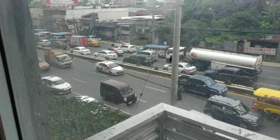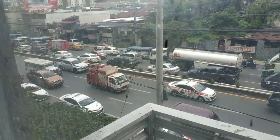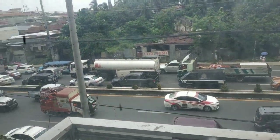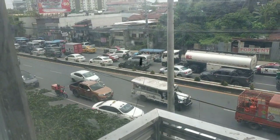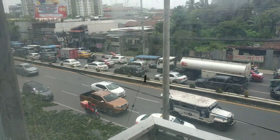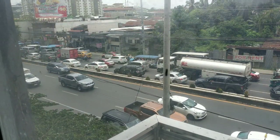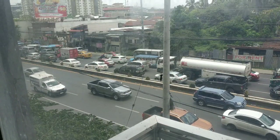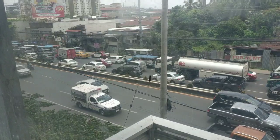First things first, traffic in Cagayan de Oro, CDO, Philippines, as you can see. I want you guys to notice something. 3 lanes, 3 lanes. And they're going to build 1 lane on this side and 1 lane on that side, was what I was told. And you'll find most of the Philippines is starting to do that, which is really nice.